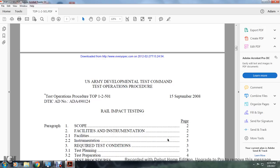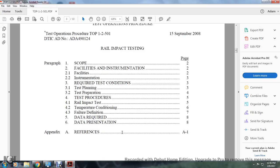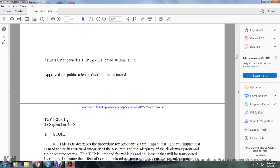U.S. Army Developmental Test Command, Test Operations Procedure 12-5-01, 15 September 2008, DTIC AD number ADA 490124, Rail Impact Testing. Scope, facilities and instrumentation, required test conditions, test planning, test preparation, test procedures, rail impact test, temperature conditions, failure definition, data required, data presentation, and Appendix A, references. The TOP supersedes TOP 12-5-01, dated June 30th, 1995. Approved for public release, distribution limited.